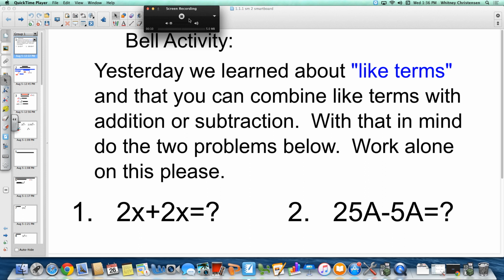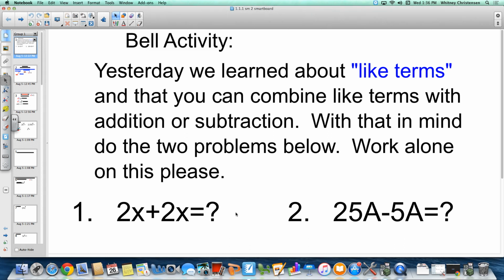Okay, so yesterday we learned about like terms. So let's go ahead and simplify this. What's 2x plus 2x? 4x. You saw that these are like terms, so you could add them or subtract them, and that is 4x. Very good.